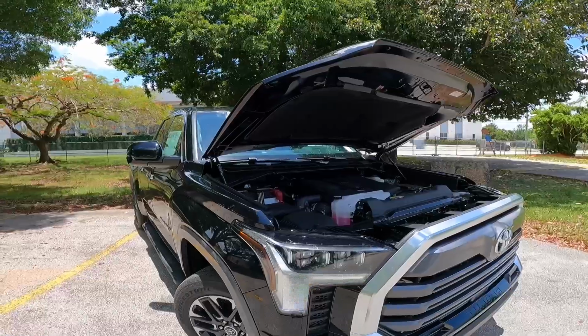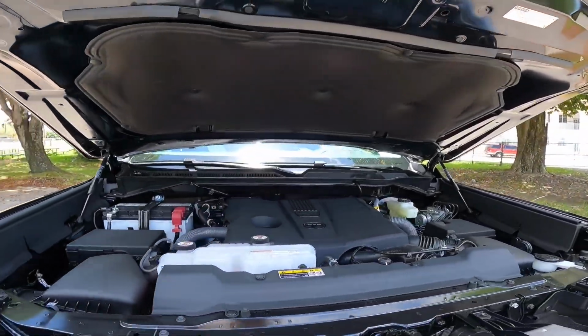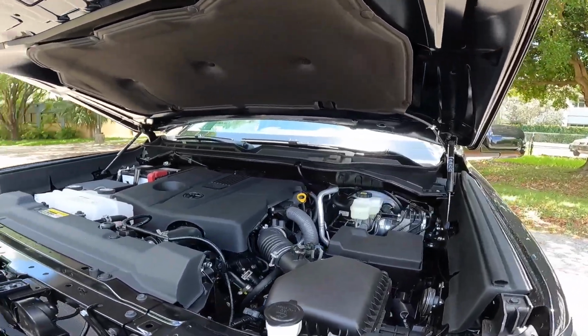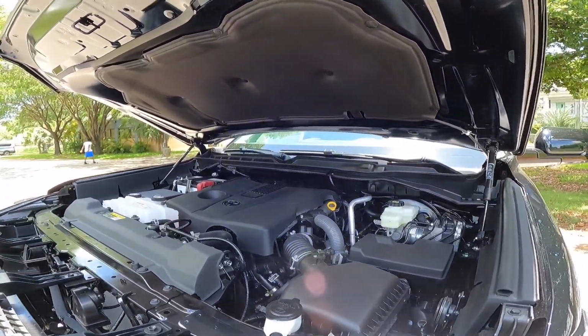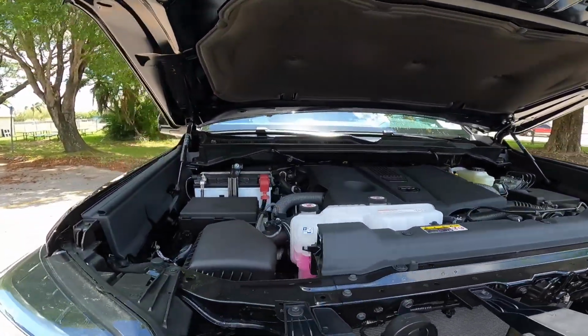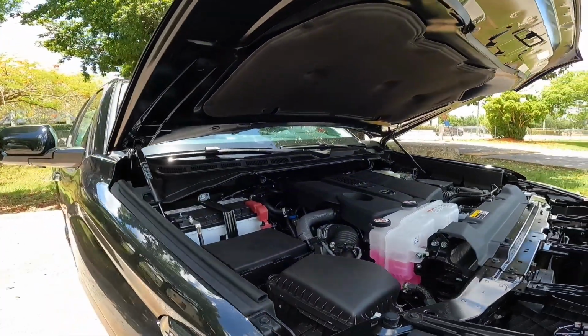Let's talk about the powertrain specs here for the Toyota Tundra. This is an all-new powertrain for 2022. This is a 3.5-liter twin-turbo V6. It's a double overhead cam. This powertrain makes 389 horsepower and 479 pound-feet of torque. And finally, Toyota has now offered a 10-speed automatic transmission.